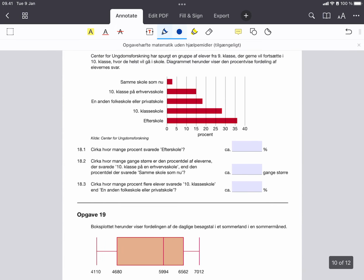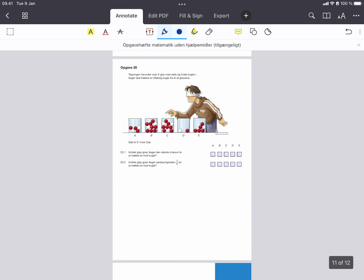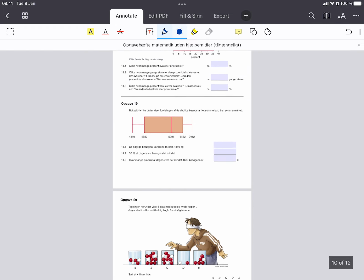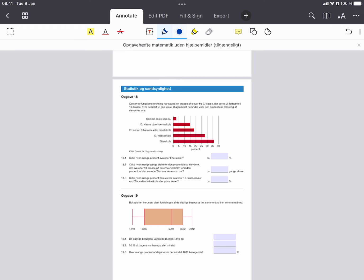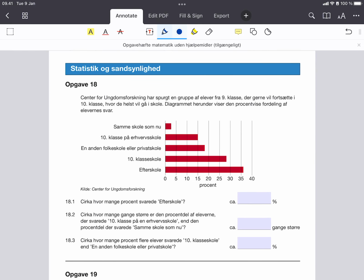Okay, we're getting to the probability questions, which tells me we're sort of near the end. 5, 6, 7, 8 questions to go. How am I doing for time? Only about 8 minutes left. I had better get a move on. Okay, I've got more than 8 minutes left. Misread that.